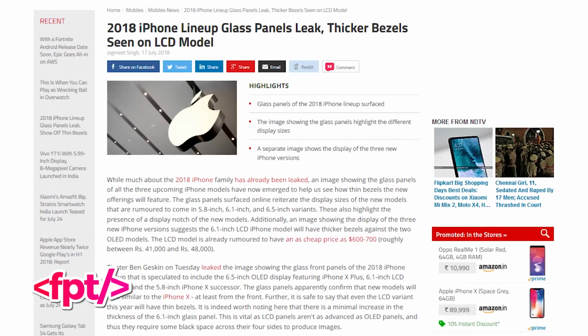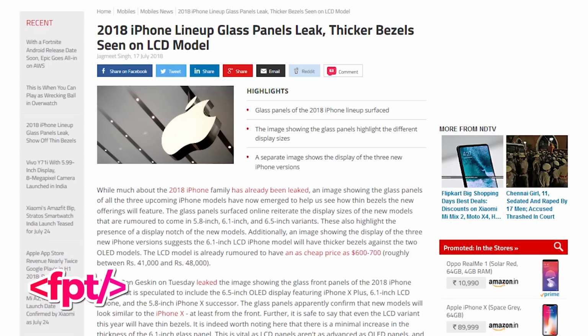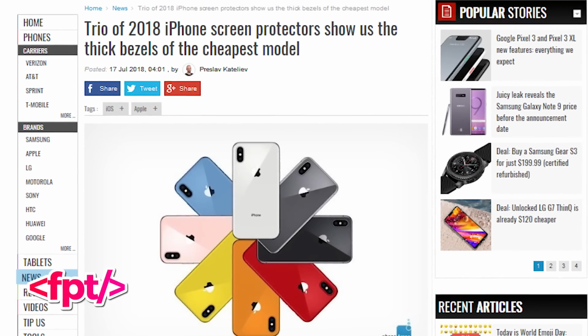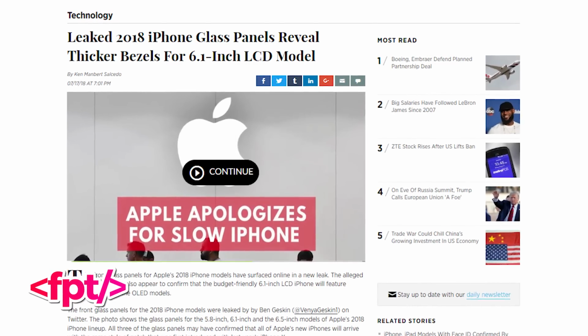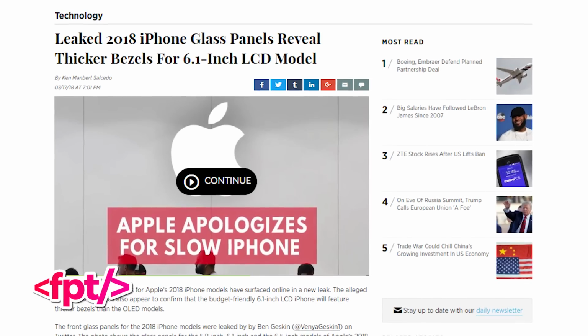We knew that because that 6.1-inch model is going to have an LCD display, the bezels have to be a little bit thicker. As you know, LCD does not curve like OLED technology. They can't bend it and fold it around like they did to make the somewhat quote-unquote bezel-less iPhone 10 design. But looking at these things side by side, this is impressive.